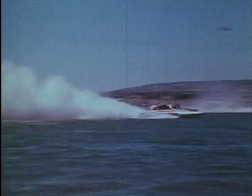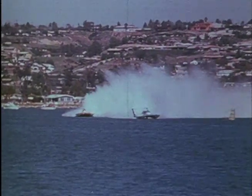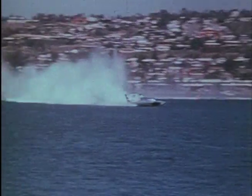At the start, Bill Muncie takes the lead in his favorite inside lane, followed closely in a good start by Mickey Raymond and Bud and the Squire. Bill Muncie gives the Atlas a shot of nitro and pulls ahead in the back straightaway. Bud trails behind, followed by the Squire.